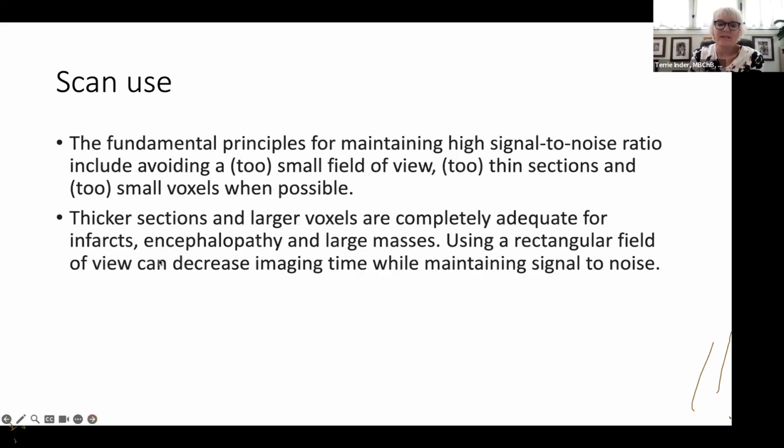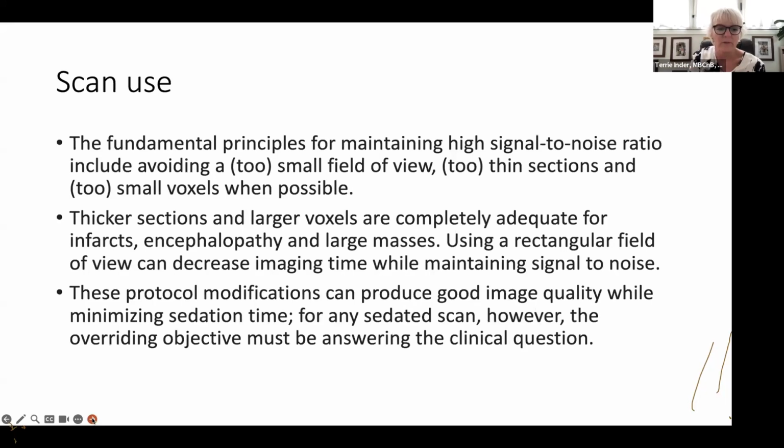For some babies, particularly term babies, where you really want a quick scan for concerns over hemorrhage or a large infarct, you can often do thicker sections and larger voxels. That's the box in the scanner. And you can use a rectangular field of view, because that's really going to still allow you to get this maximal signal.